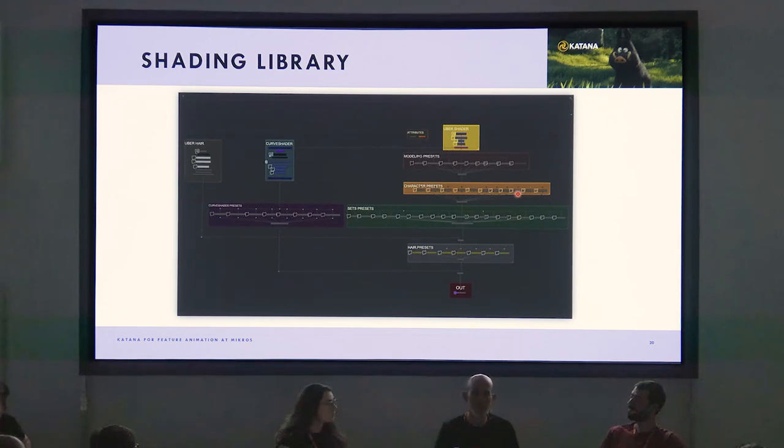Because during a show, the recipe can change a lot and evolve. We add features, we change the look sometimes if the client makes the decision to do that. So it's really easy for us to update and change the features during the production. And it's only in one place. So it's really easy to handle and to manage the shading.